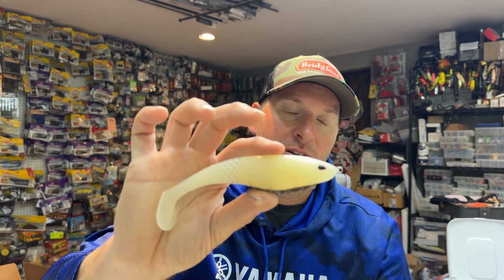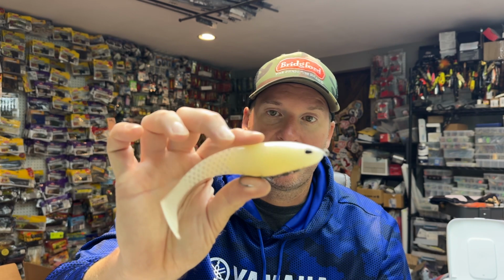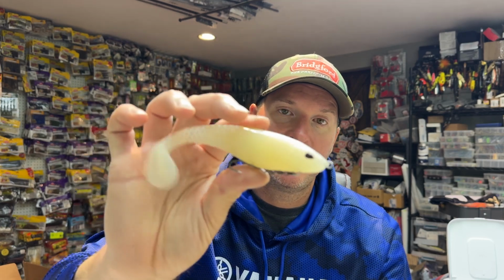You've seen it definitely in a bunch of different tournaments as well. It's had a major impact. This is one of my preferred colors in it, but just the 6-inch rigged shad dynamite bait. And I really do like it for skipping around cover and up and under docks.